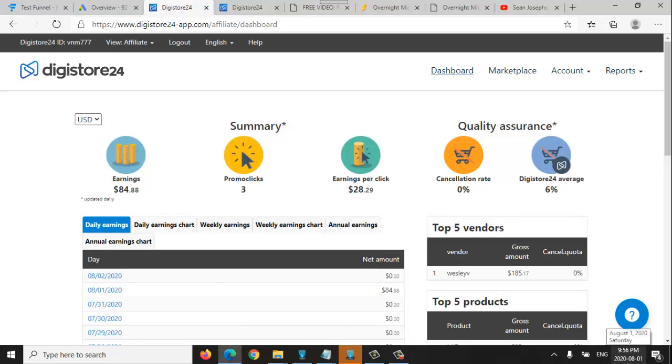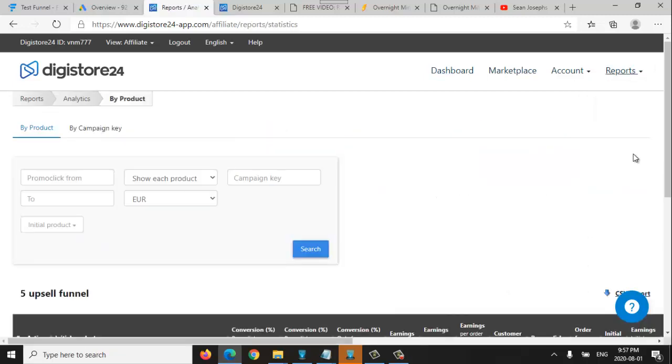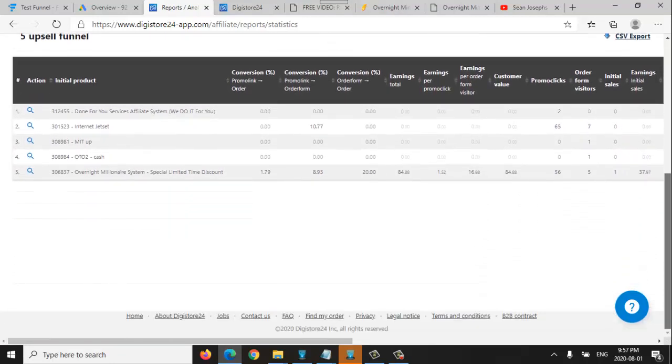You can see here, down here, and here, August 1st, 2020. So guys, here you see the earnings and here you see promo clicks. Don't worry about this information because this is not really fully accurate. I'll show you a little bit more accurate information. You go here to the top right of the screen, click reports, and go all the way down to analytics. Click there. Now you'll be taken to the analytics page for the product links, and you can see how many clicks you get and a little bit more data.